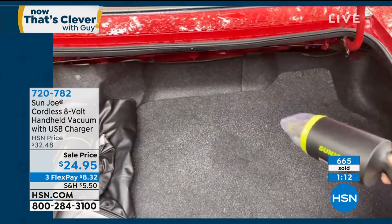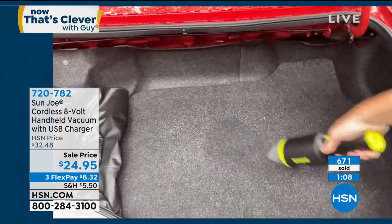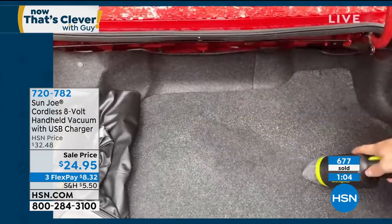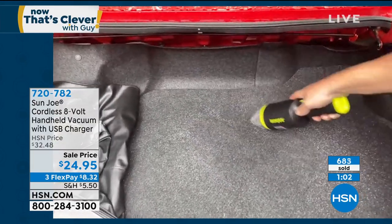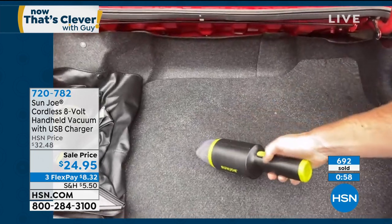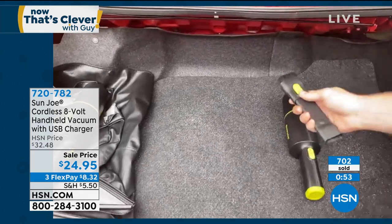Yeah. We talk about the trunk. The trunk is one of the places that gets neglected the most, I would have to say. If you went to the beach lately, all the kids are taking all of their sports equipment and throwing it in the back here. Just grab this, and you can see how much power we've got to just suck up all that sand. But when you're done, you just simply leave it in the back here. Close it up. You've got your crevice tool as well.